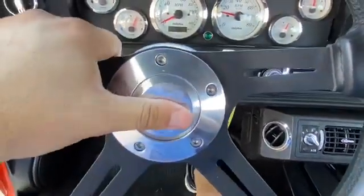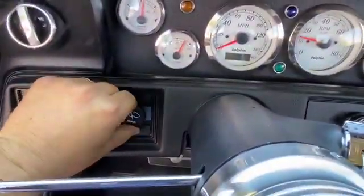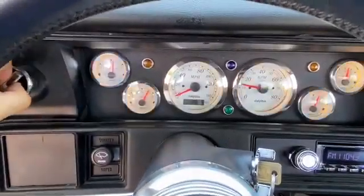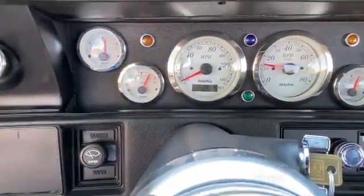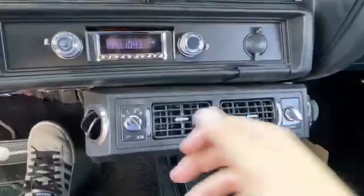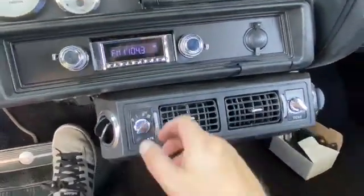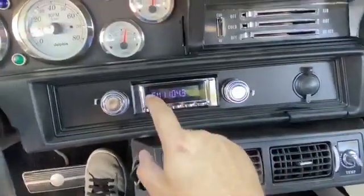No horn, as you can see. Okay. Wipers, as you can see, are not functioning. So I'm pointing out everything. The lights do function, they do work, everything turns on. Showing 2,915 miles since restoration. Air conditioning, as you can hear it, blows very, very cold. Okay. Radio works.